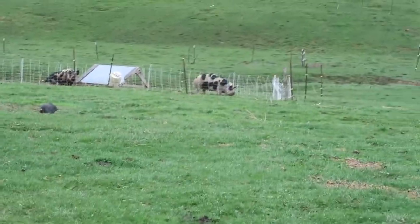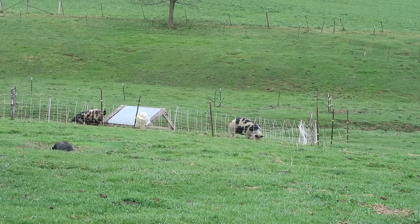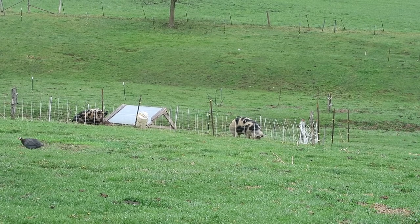Piggies are happy over there on green grass, loving their new pasture. I see they've destroyed their waterer. That's typical pig behavior.